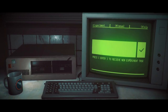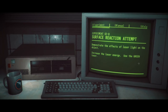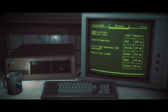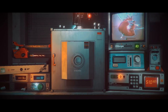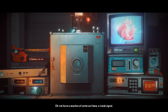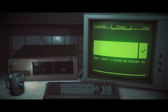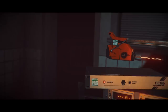So we're basically just burning it with lasers and stuff until it finally reacts. How is it going to react? All right, we're doing green this time. 510. Okay, we have a reaction of some sort here, a weak signal. Let's keep going. Increase again. Blue laser. 455.